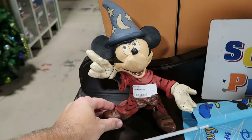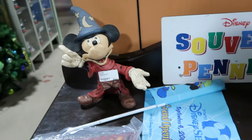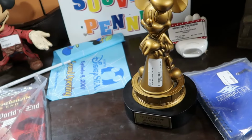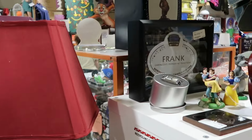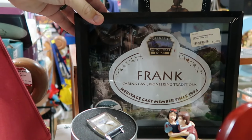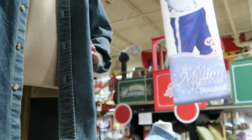On this little dresser, they have a Sorcerer Mickey. This almost looks like a Jim Shore piece, but it definitely isn't. That one is $65. Over here is the MGM Studios Award, and it says here, "You deserve an award, Disney's MGM Studios." That is so, so cool. $25 for that. Let's see what else we got over here in this section, though. So this is still Disney's Wilderness Lodge. Cast member Frank, caring cast, pioneering traditions, heritage cast member since 1994, $125. Look at all the different banners that they have, though.